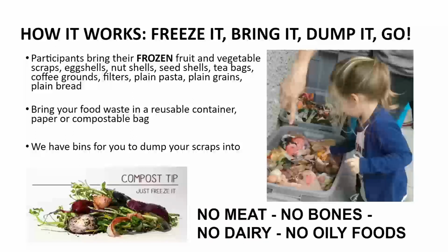And yes, we have bins for you to bring your scraps in. When I started, I just got these little 13-gallon bins at the local 99-cent store, and by the time we were done, we were using 48-gallon bins. 48-gallon bins are over 200 pounds each one. So at that Rosa Keller Library, we had 6 of those 48-gallon bins. We had to hire someone with a pickup truck and a hauler and 2 people to lift the bins.